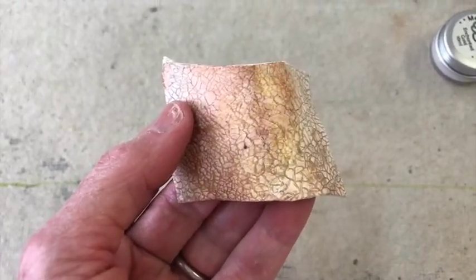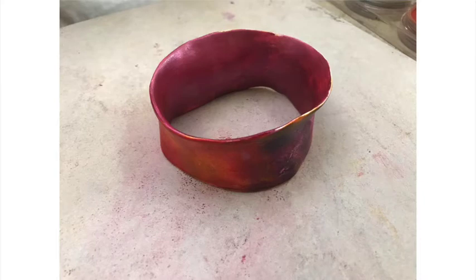Georgie just said you only ordered 3 colors. Yeah, I know, but that'll change. You know how that goes. Come on. But I loved how that looked.